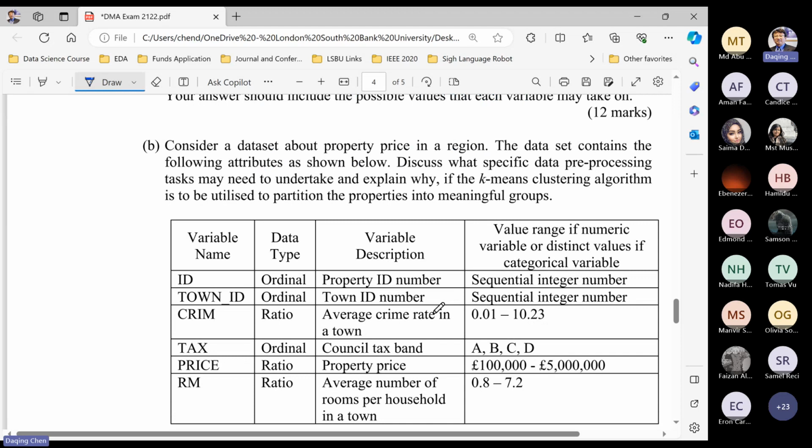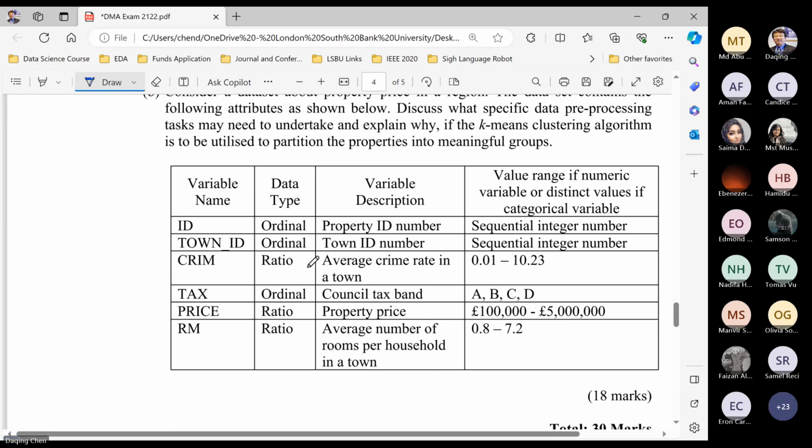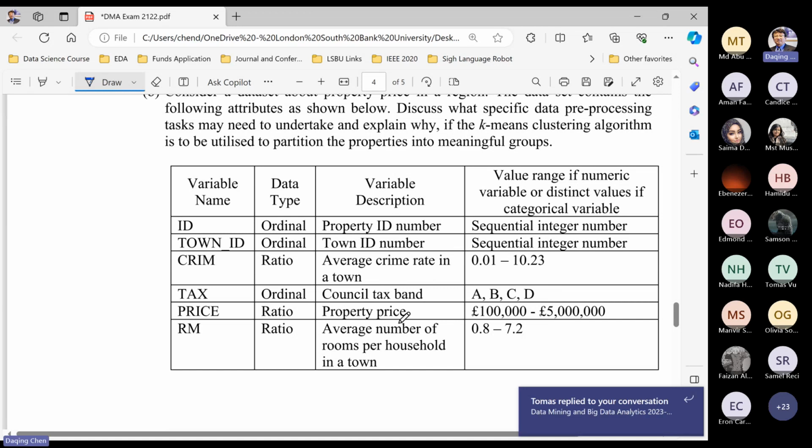Our next one is about this data table. So 6 variables, and their data types, descriptions, and some typical values or value range.